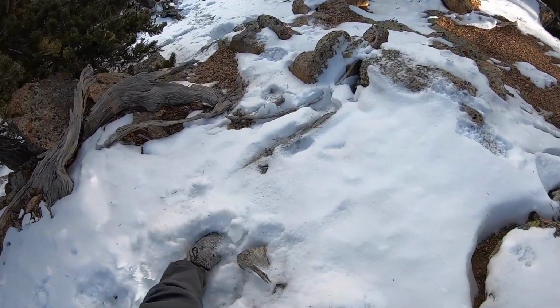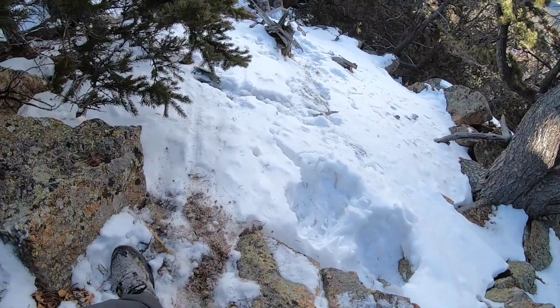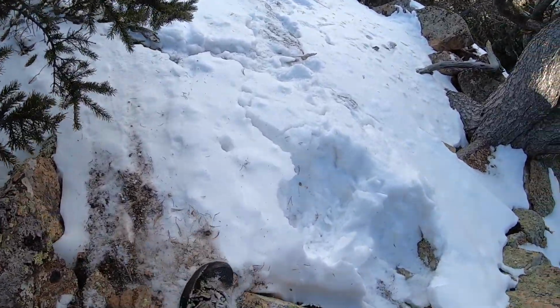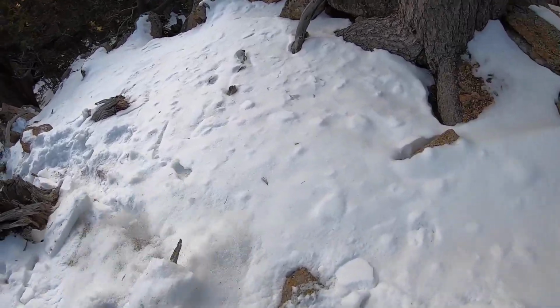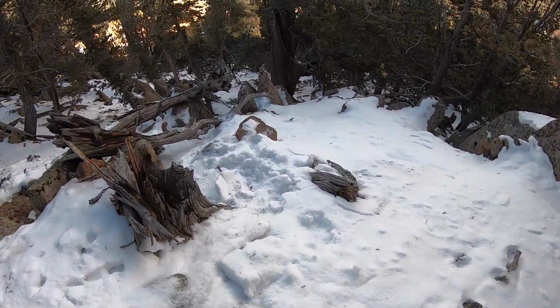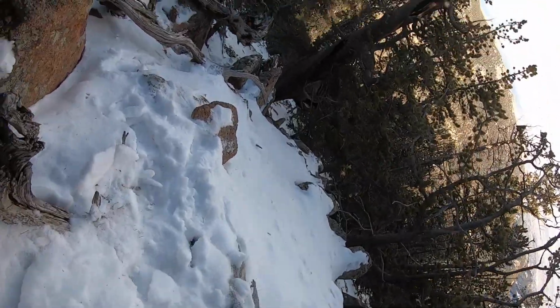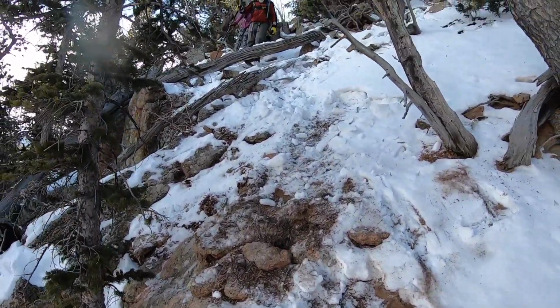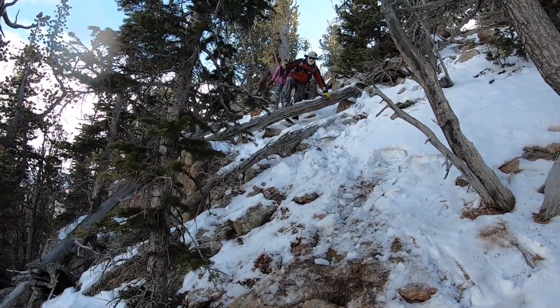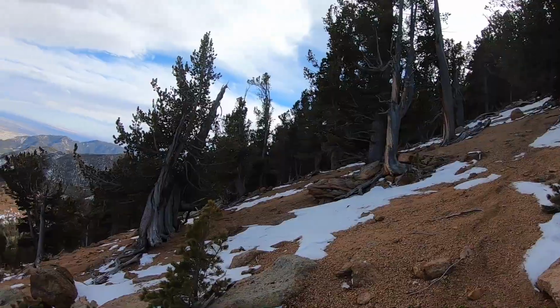Some challenging terrain. Whoa. That was super helpful. Look, you can't see what's right there. All right, we made it back to the scree field. Means we're about 400 feet down. This is a challenging hike.